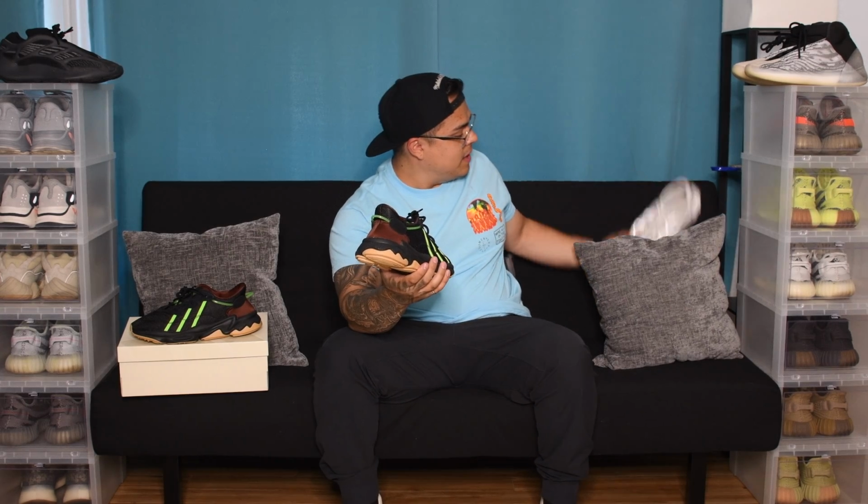So without further ado, let's get into the description of the actual shoe itself. And I'm actually going to do a little side-by-side comparison with a couple of other Ozweegos I have. I have my own right here, my first pair, and I think this was probably the first colorway that dropped for the Ozweego back, I want to say a year ago. It was this white with some creamy gray suede.